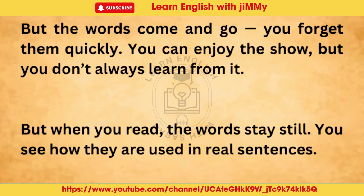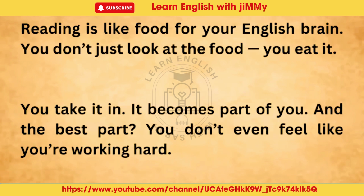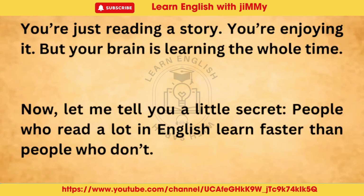But when you read, the words stay still. You see how they are used in real sentences. You notice how grammar works, without needing to study grammar rules. You learn new vocabulary, and you remember it, because you see it again and again. Reading is like food for your English brain. You don't just look at the food, you eat it. You take it in. It becomes part of you. And the best part? You don't even feel like you're working hard. You're just reading a story. You're enjoying it. But your brain is learning the whole time.